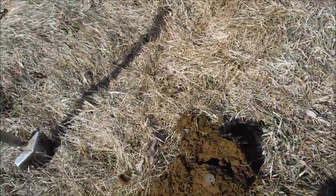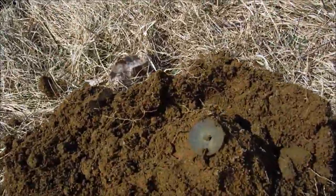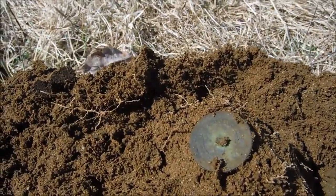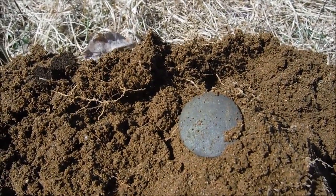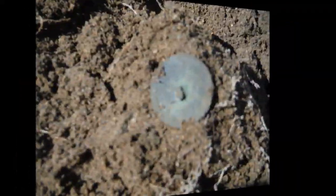Let me get out of the shadows here. The beautiful back mark on this flat button. Shank looks like she's busted. Looks pretty plain on the front. Awesome. 1700s. Anyway.